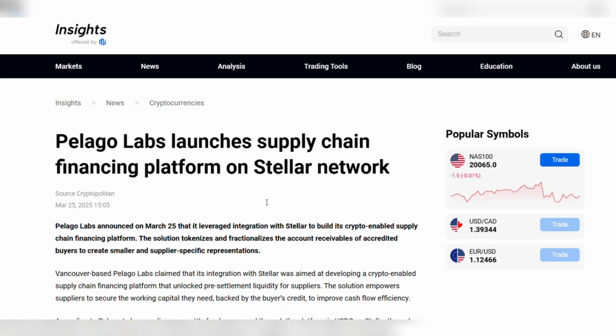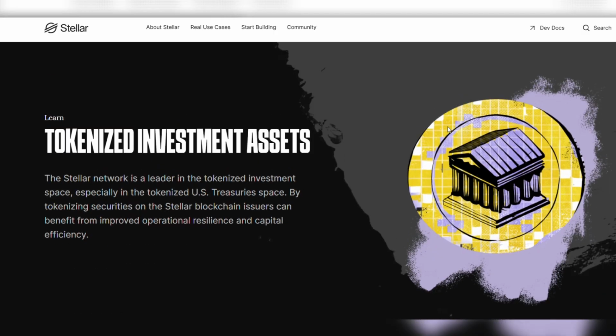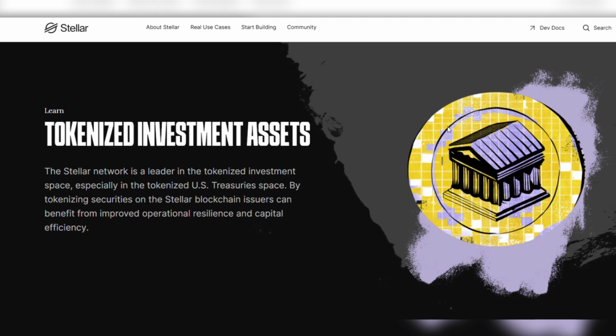Market-wide correction. A broad market correction could take down XLM along with the rest of the market. However, considering how much institutional money is starting to flow into XLM, a price dip could present a buying opportunity for those who are paying attention. What could send it into overdrive?